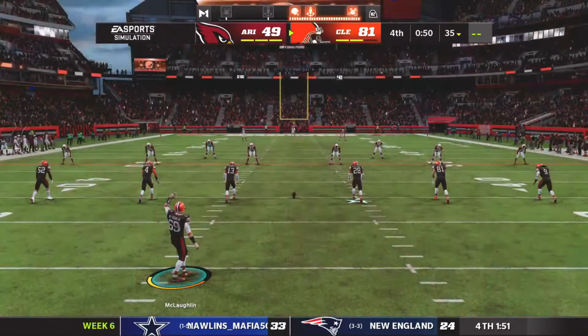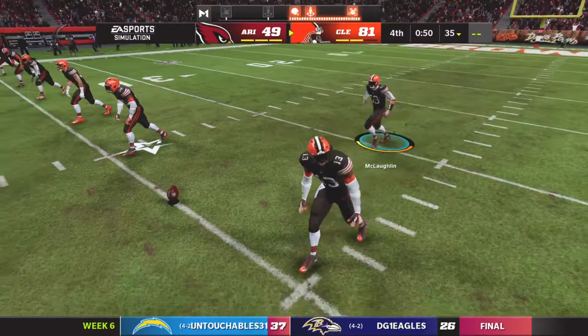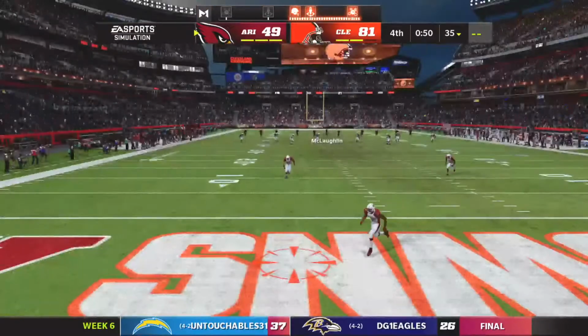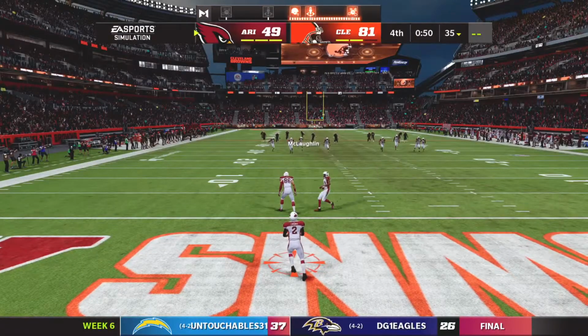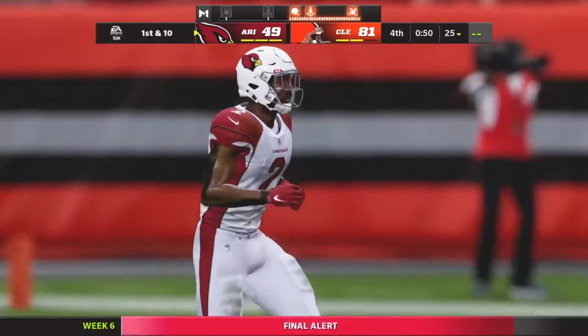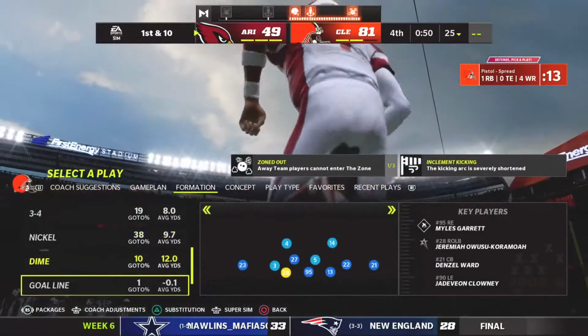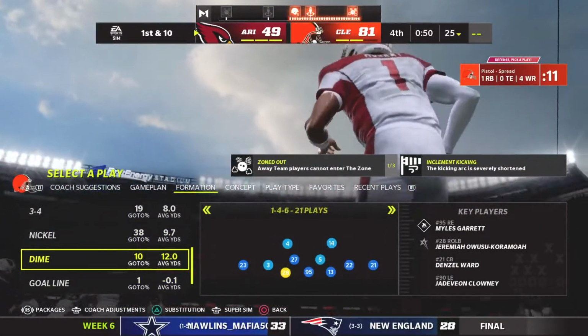Well, they got the ball in great field position. One play later, boom, end zone. Following the touchdown, here's McLaughlin to kick off. Edmonds, he's just going to sit on this one, and that'll be a touchback. The Cardinal offense here ready to take over.